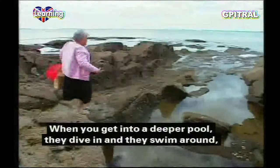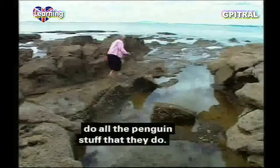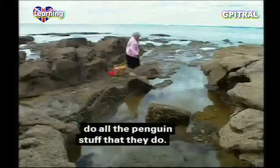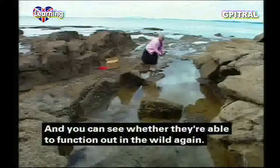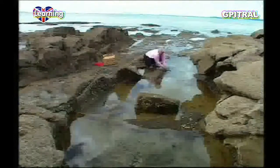When you get in the deeper pool, they dive in and they swim around and do all the penguin stuff that they do. And so you can see whether they're able to function out in the wild again. So that's what we do with them.